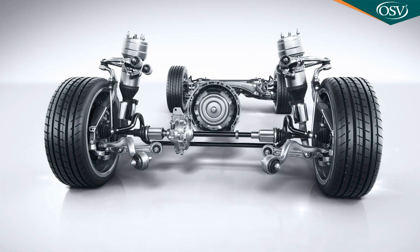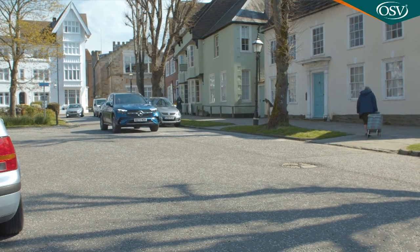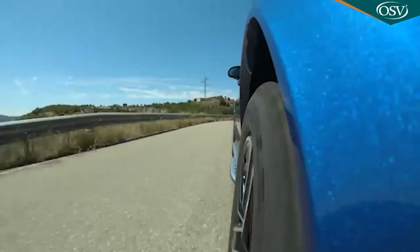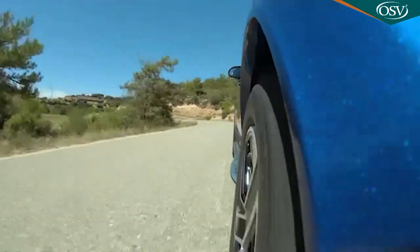In other countries, you can improve that by specifying Airmatic air suspension, an option available on top versions of the previous generation version of this model, but not, from launch anyway, being offered in the UK on mainstream versions of this one. That feature would have given this car a unique selling point in its class, as would another piece of optional dynamic drive tech available on continental GLCs, but not on British-bound ones, four-wheel steering.